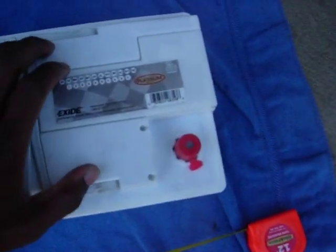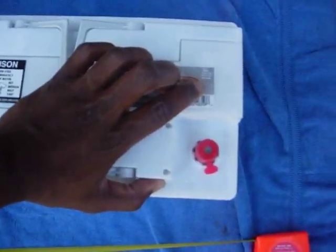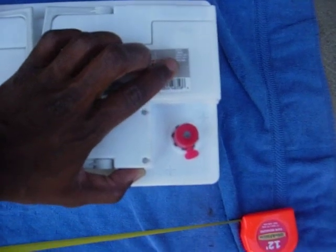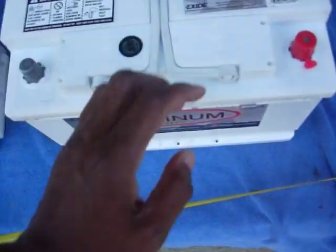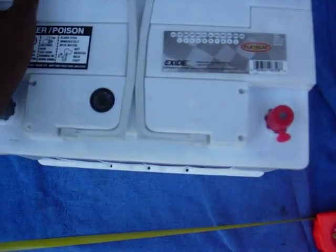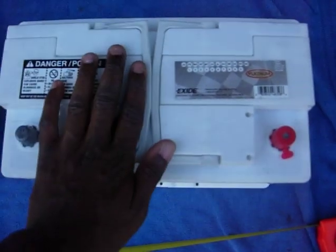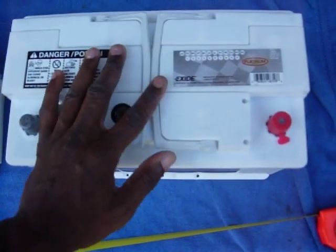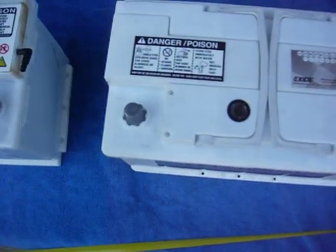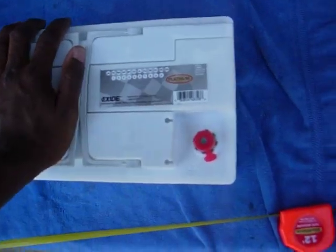Another thing about this battery, I don't think the Walmart brand has it, nor the Duralast. The Duralast, I think, is 800 cold cranking amps. This one is 875 cold cranking amps, and that's pretty powerful for our battery. I think the highest is 800 with the Duralast from AutoZone. This is 875, so keep that in mind. So I thought the extra money was worth it.